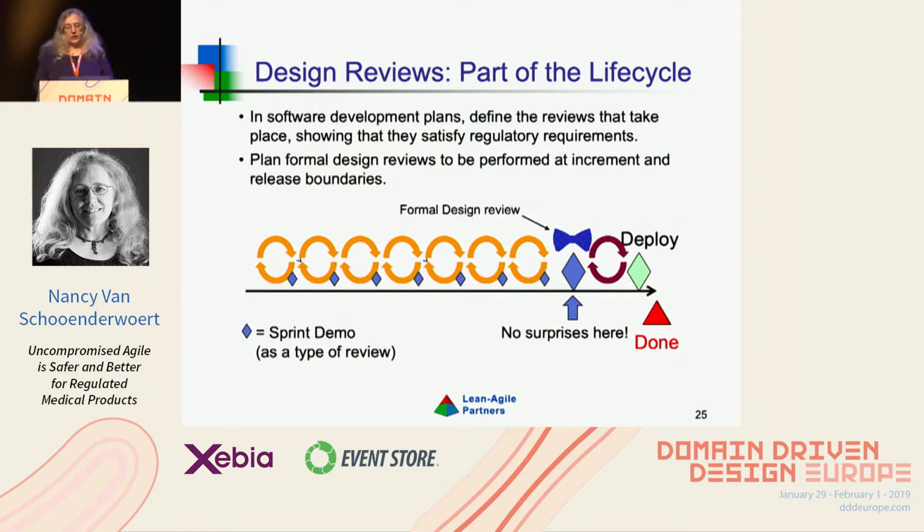Well, the kind of pattern that many people think they need to do when they go Agile is this: these little cycles here are showing your normal sprints, and the little blue diamond there is meant to show your sprint demos, right? So you're doing sprints, and maybe you're doing a demo, or if you're using a continuous flow kind of thing, you still want to have periodic demos. So most people would organize a formal design review towards the end of that when they're going to get ready to deploy.